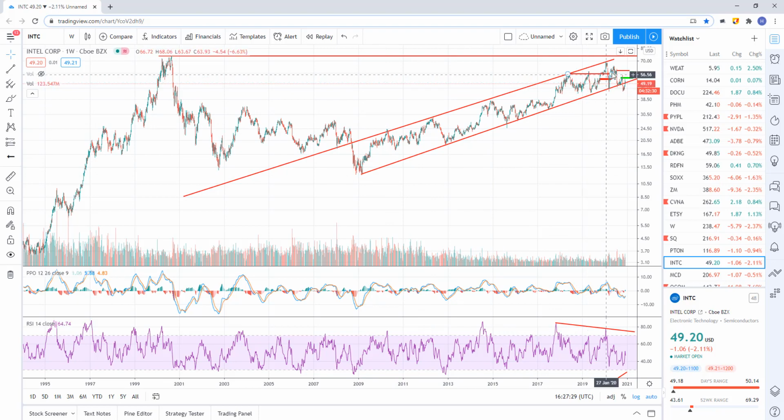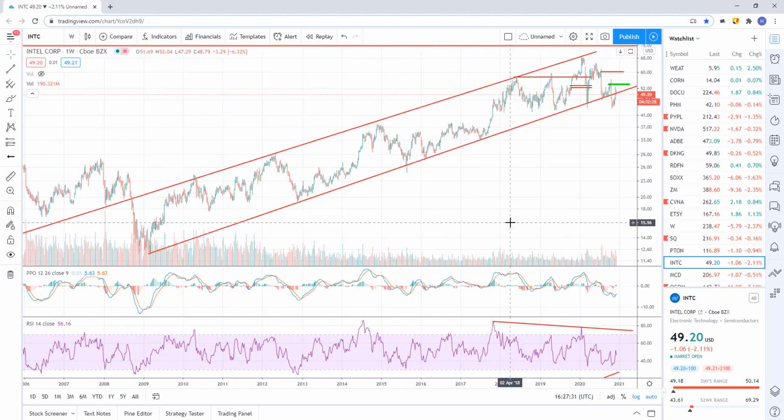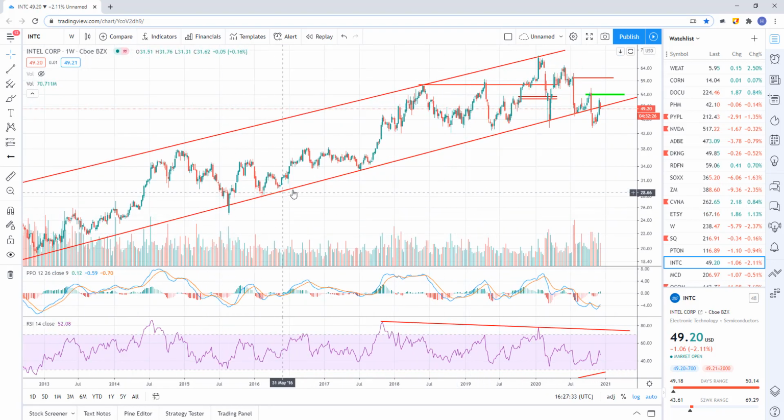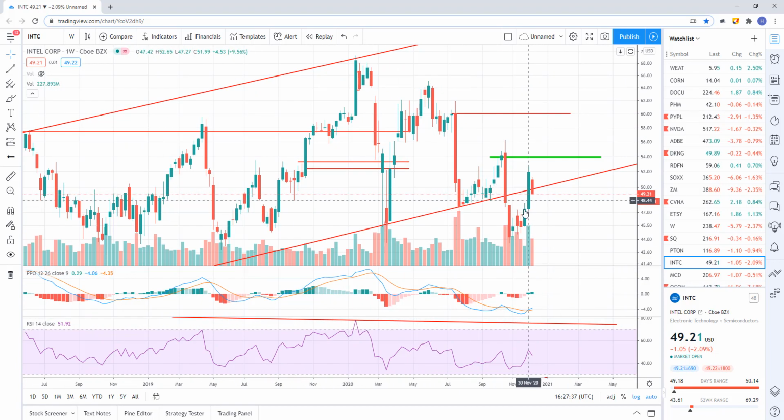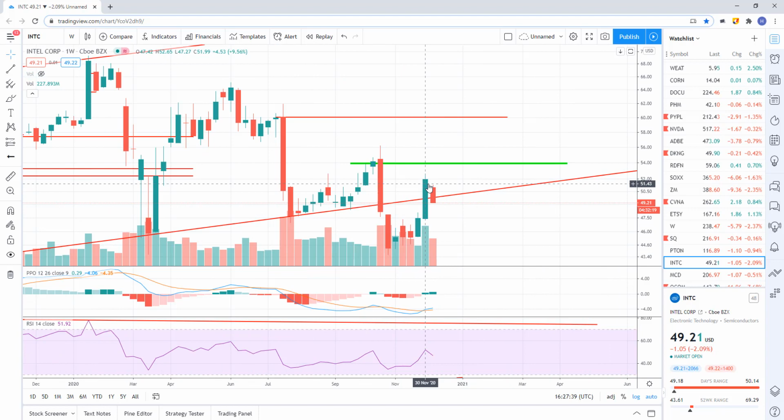2009. Here's your bull market in Intel. It's held that channel the entire time. Lots of reactions around support, and you can see it recently broke down, and then they recovered it. So it broke down, a pretty impulsive breakdown too. I mean, that is a sell signal, and then it came back and recovered it and closed back above it.